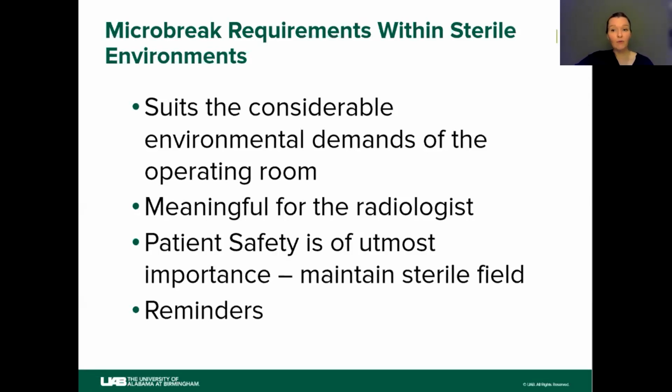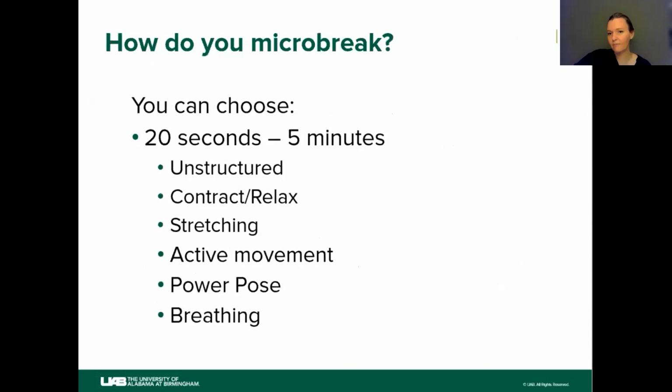What we do know is if we are to perform these microbreaks, they must be crafted to suit the considerable work-related demands of the IR suite and be meaningful for the radiologist while considering the utmost in patient safety. And we need cues to remember to do them. I hear so often, I just forget. It's been 3 hours and I just forgot. So we need to be proactive. We need to set timers, clocks, apps, using music to remind us to take some of these microbreaks.